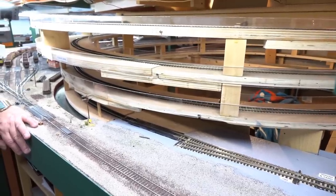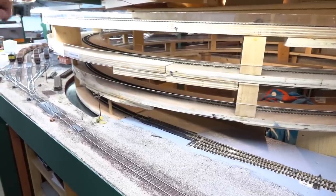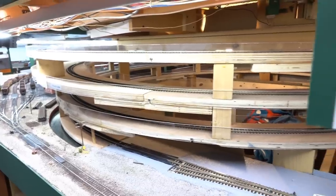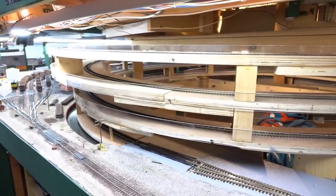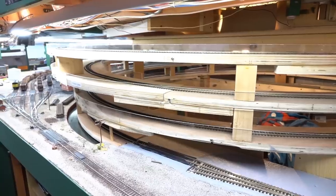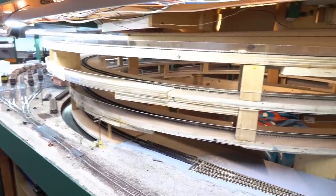Just curious, where does the helix come out on the top level? This track goes all the way under the steel mill, all the way under Conneaut Lake Park. And there's a tunnel portal right at the end of Conneaut Lake Park. It pops out there and comes in right here. Right here is where it starts.